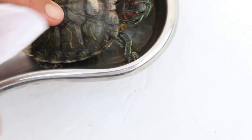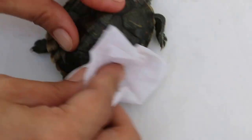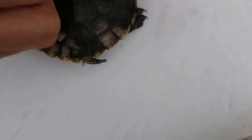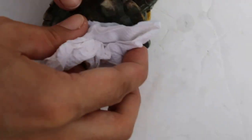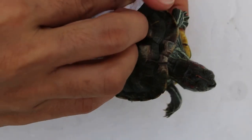Okay, so dry off. I'll take it out and dry off. Dry top and bottom. Dry off so that we can apply the cream, because we don't want to apply the cream and then it's all wet. Systematically 360 degrees, okay? And use different parts of the paper, not the same paper again, otherwise you'll be spreading the fungus.